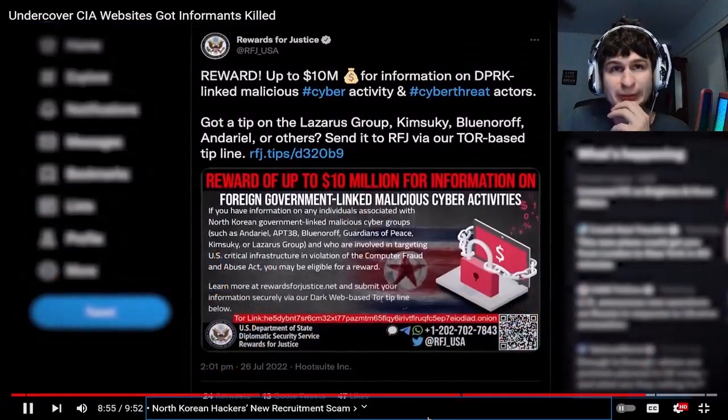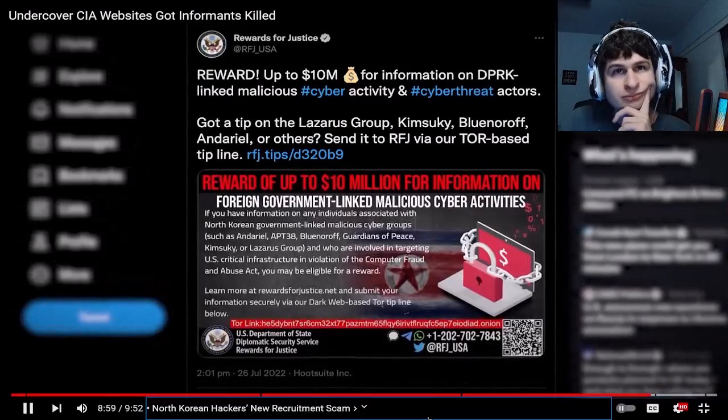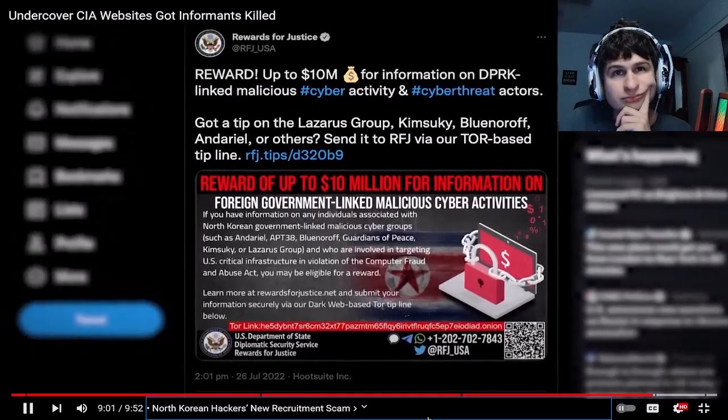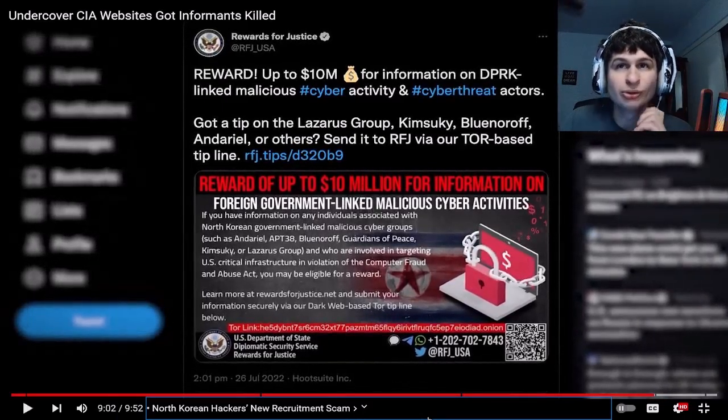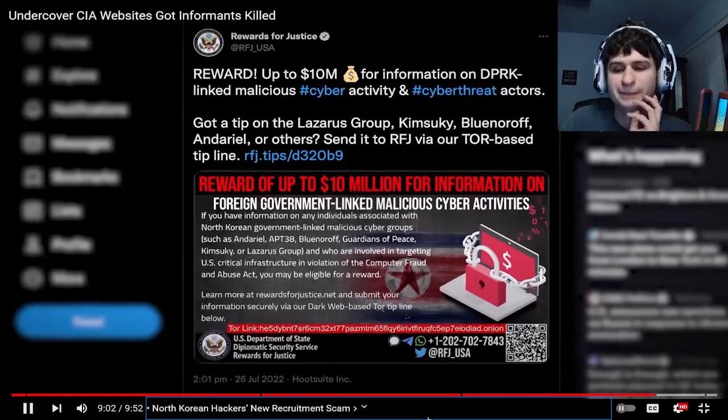And recently, the US Department of State doubled their reward on information which could lead to the arrest of North Korean hackers to $10 million. Bro, that's like, you're gonna be rich, bro. You're actually gonna be rich.